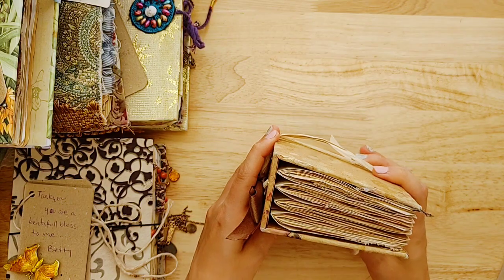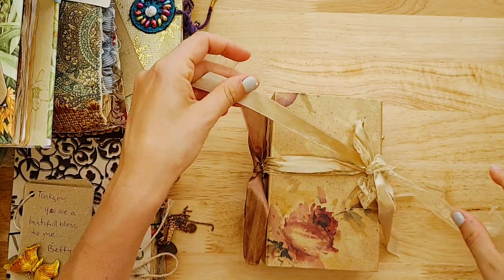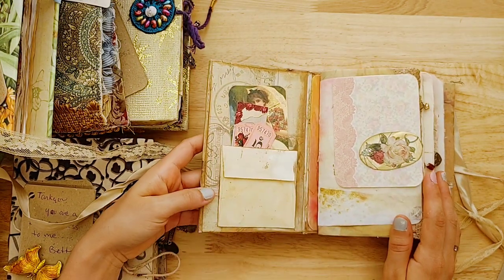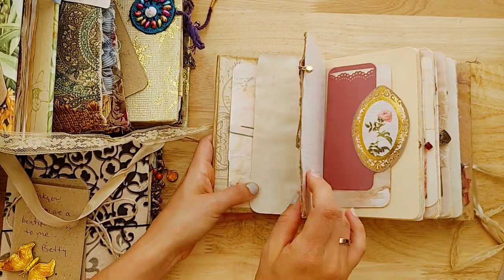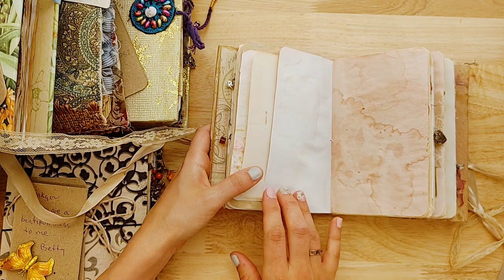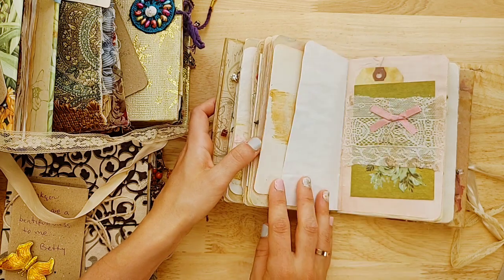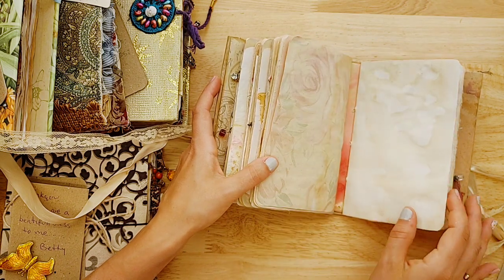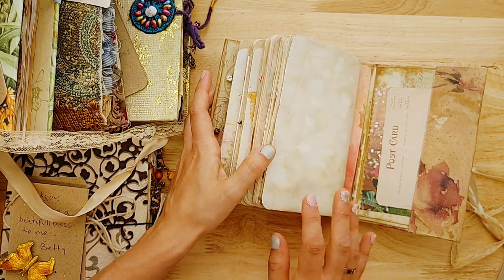Look at how pretty that is. 4 signatures. So pretty and delicate. Look at that paper. So here we are on the inside. Look at the florals and the papers. Love the size. It is 4.5 by 6.5. Little fabric pocket. The corners are rounded. Lots of places to write. So pretty and sweet. Lace pockets. So, so pretty.